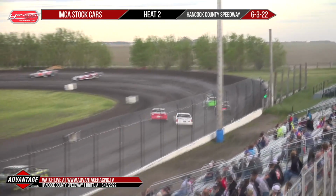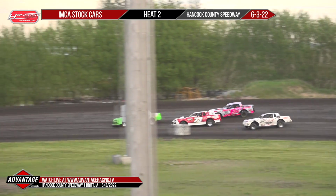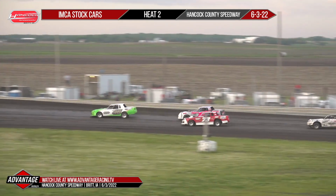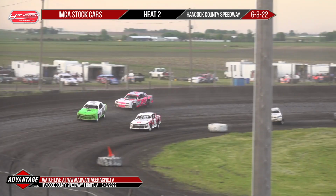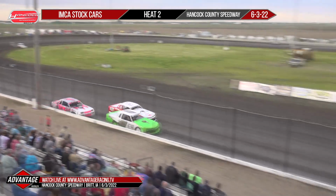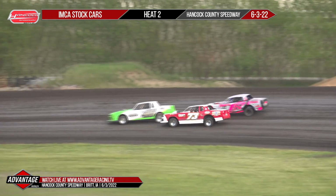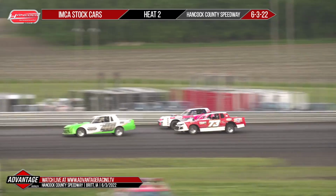Great battle here into turn 1 as Troy Swearingen started tail end Charlie, looking for 4th now off of turn 2, side by side with Toot as they come into turns 3 and 4. Pasica sits in 3rd, Swearingen trying to make the bottom side work, car into the infield tractor tire at the bottom of turn number 4. Can he keep it going? Caution flag will fly over the speedway.